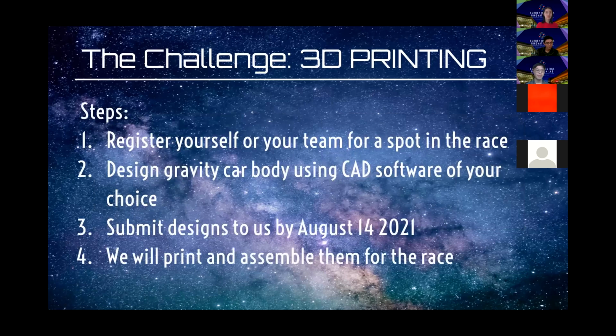All right. So you are probably interested in knowing how to submit your prints to us and how to get them on the racetrack, right? So let's go over the steps. Step number one, you're going to have to register yourself or your team for a spot in the race. We only have 20 spots, so we do encourage you to dazzle us with your design plan when you're filling out the registration form.